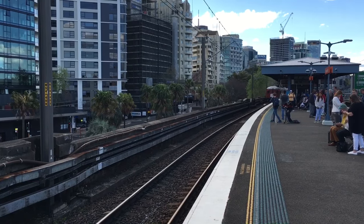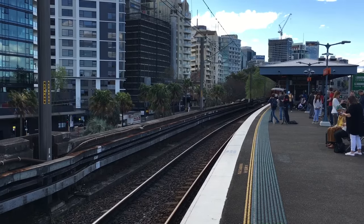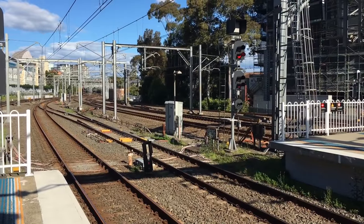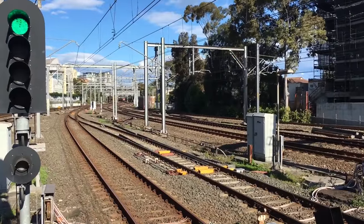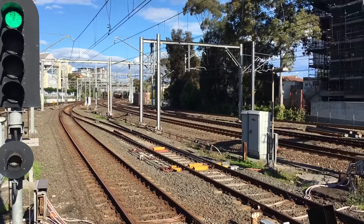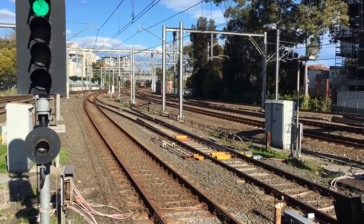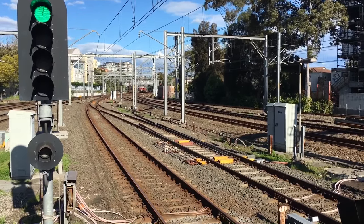About a minute until our train to wherever we're going comes. Now just at Strathfield. Alright, F1's coming around the corner and approach to platform 6 at Strathfield, but there's one issue. The track closest to us, we've got a Waratah bound from Barara that's pretty much due to depart, so we might get blocked out, but I'll just film anyway.